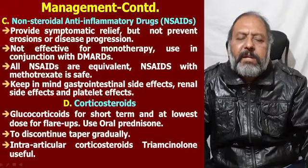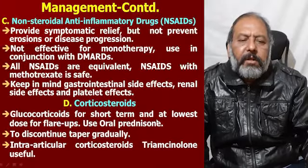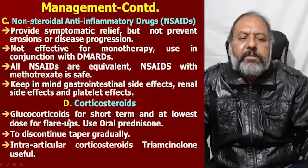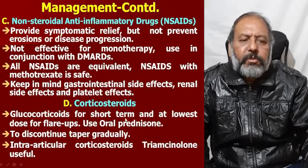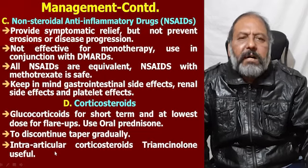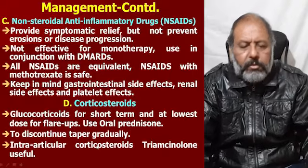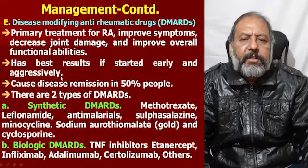The next parameter in management is corticosteroids, glucocorticoids for the short term and at the lowest dose for the flare up. Use oral prednisolone, and to discontinue, taper gradually so that you do not have the bad effects and side effects of the steroids. Intra-articular corticosteroid triamcinolone is also very useful to give a lot of relief from pain and other associated problems.